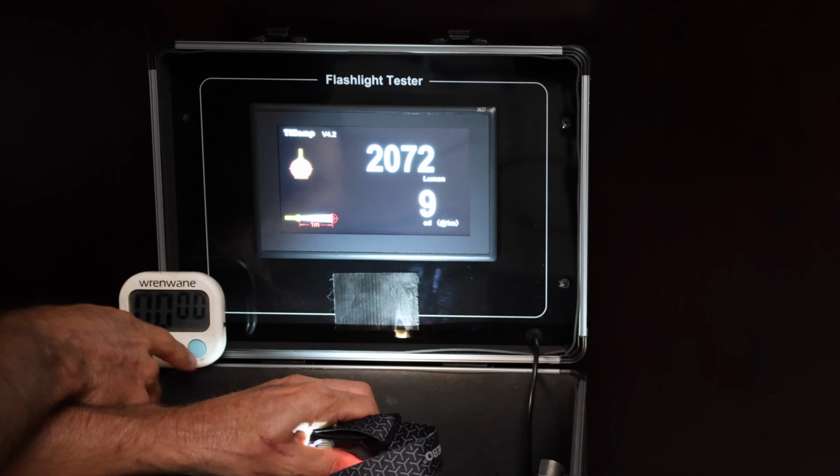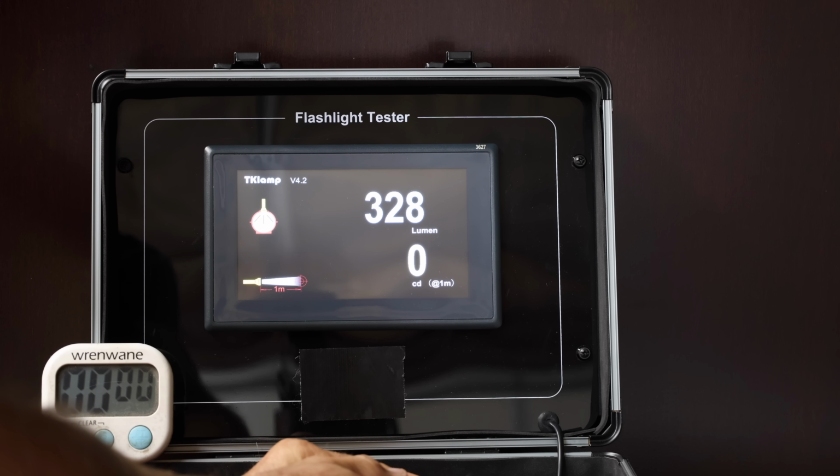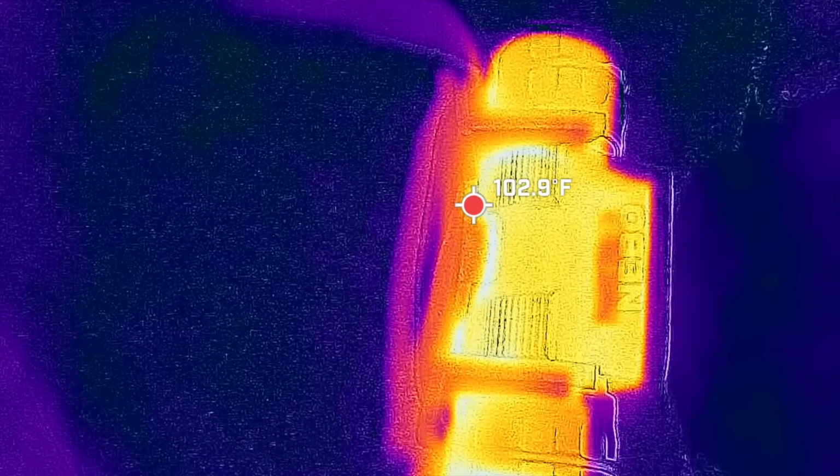And the NEBO offers a pretty smooth transition from the hotspot to the spill. And the NEBO is by far the brightest light, and it's offering very good visibility well beyond the fence line. And 2081 is by far the brightest yet, and it's dropped to 1,985 after 30 seconds. Just like some of the previous lights, the NEBO won't stay in the brightest setting due to the heat, and it's down to 329 lumens at 15 minutes. It's a little bit warm at 102 degrees.